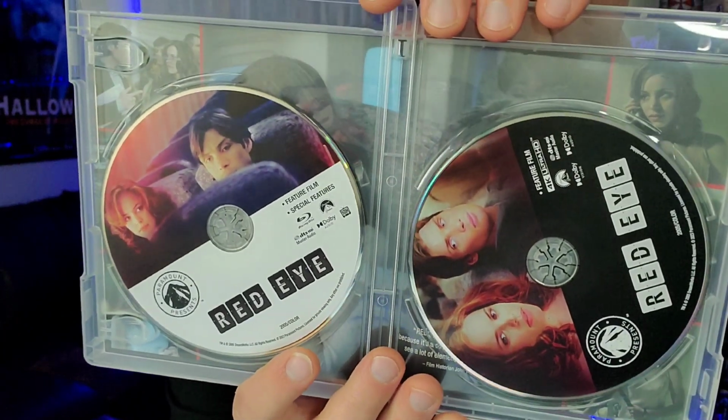Go ahead and open it up. We got 2 discs in this set. This is a Blu-ray and 4K combo. So we do have the Blu-ray and the 4K here in this set. So you definitely kind of get your money's worth there. There's also a digital code in this set as well. So yeah, really good stuff here. Really good packaging. I always appreciate a good Paramount Presents packaged release.